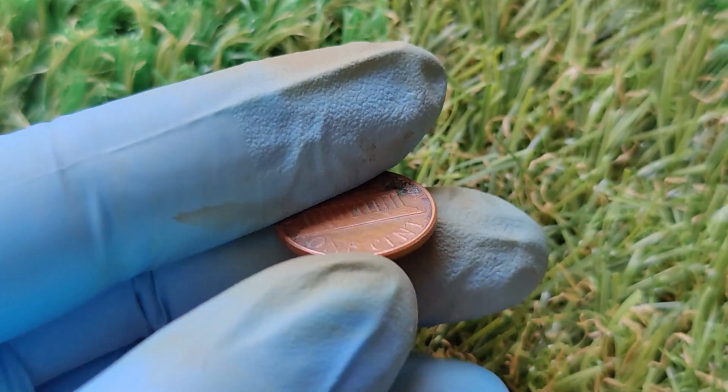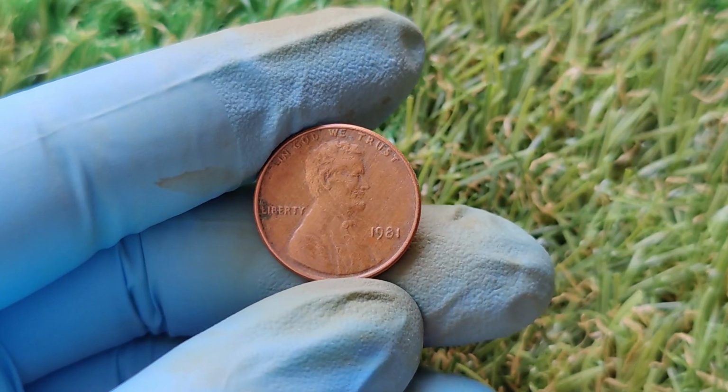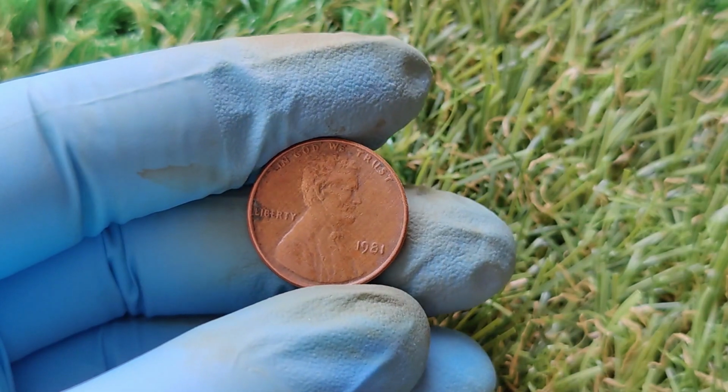Another thing that can increase the value of a 1981 penny is its overall condition. Coins that are in mint state, meaning they have never been used in circulation and show no signs of wear, can be much more valuable than circulated examples.